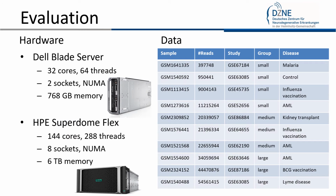Now, to evaluate our modifications, we use two different hardware systems. First of all, we use the Dell Blade server with 32 cores and 64 threads. It was a system with a NUMA architecture and 2 sockets. And we had 768 gigabytes of memory, so that we can actually keep our data in memory. As a second system, we used an HPE Superdome Flex with 144 cores, 288 threads, 8 sockets, and a NUMA architecture. And here we had 6 terabytes of memory available. Since MDC is in a developing process, we emulated fabric-attached memory using RAM disks.